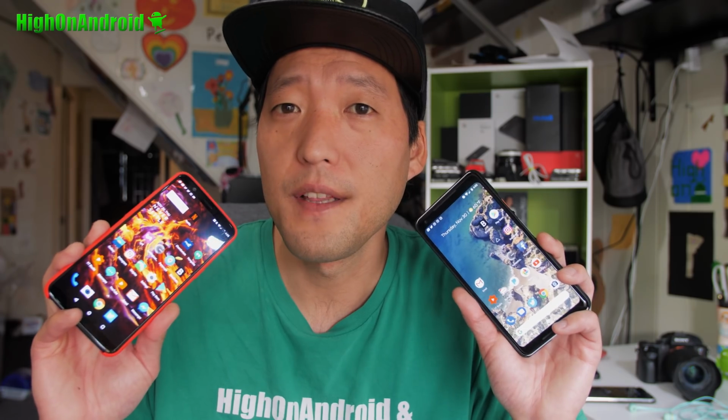How good is the camera on the OnePlus 5T? I took a ton of photos with the Pixel 2 XL. Let's go ahead and take a look.